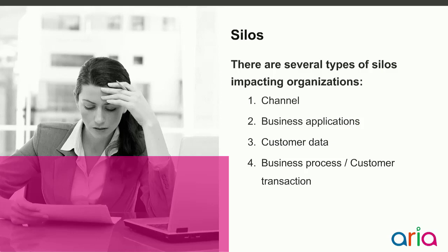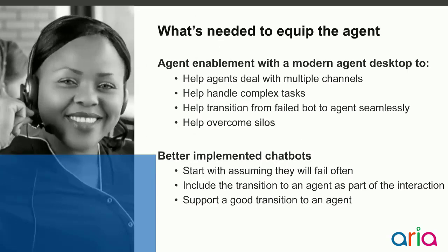So yeah, that's a lot of the looking at some of the issues in some depth that are causing the complexity for the agent. So to turn this around, now what do we need to do? Well, we need to equip the agent properly.